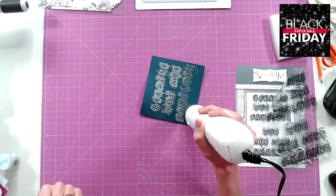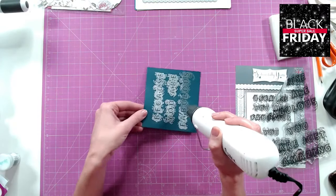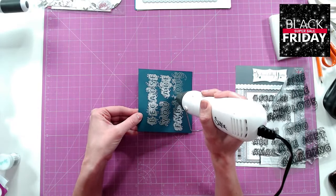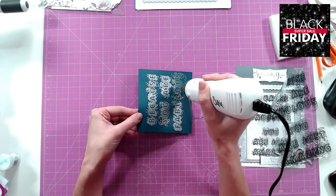So just finishing heat embossing this. This looks amazing. How much do we love these stamps? These stamps can be part of your stretch and save.